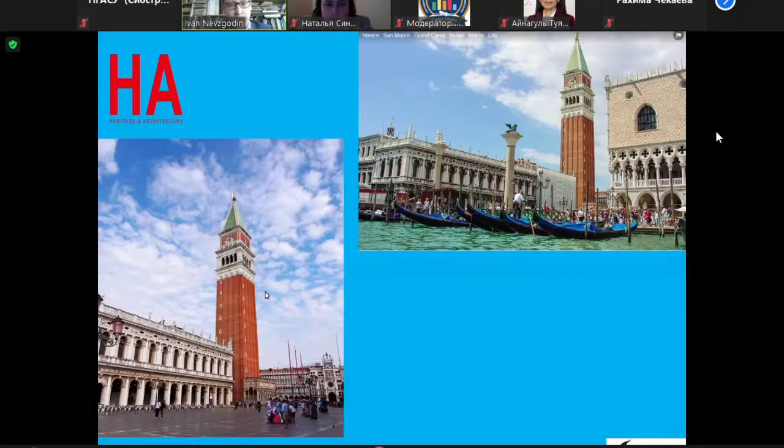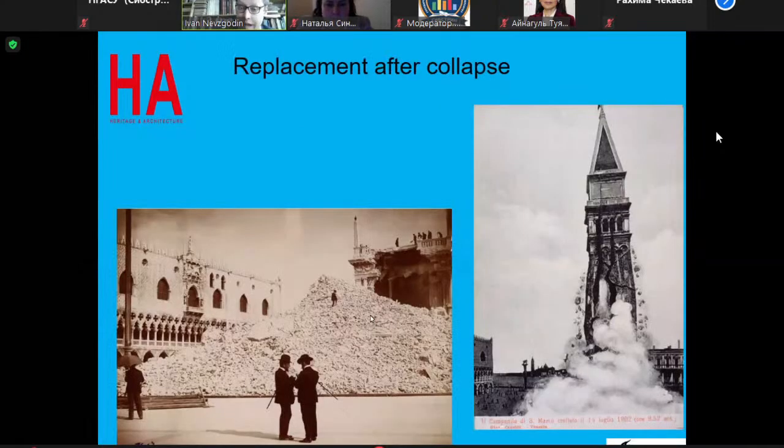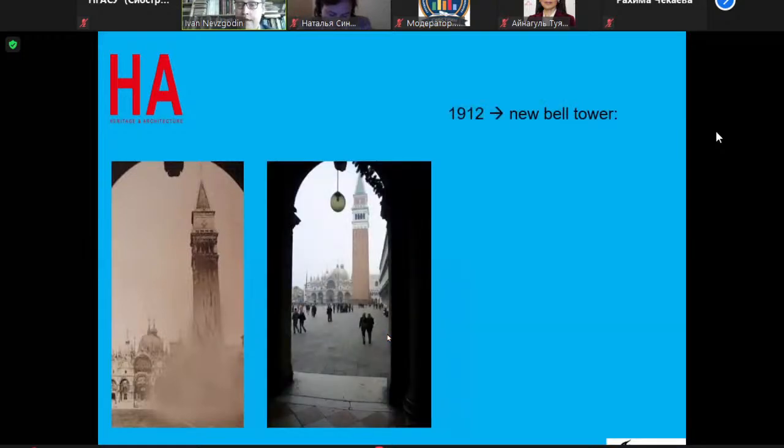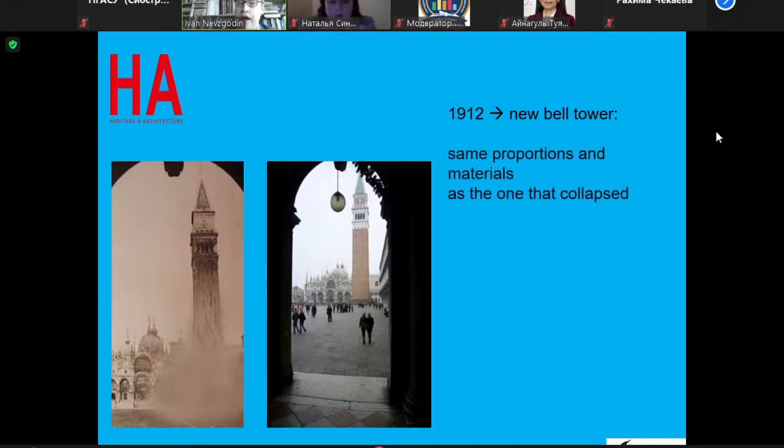And here, an example of Venice. Everybody who visits Venice nowadays will see this campanile and will think that it is an ancient old building. But in reality, the campanile collapsed in 1902. You can see that it was only a ruin, only bricks left from this event. The approach of the Italian government was to reconstruct this building because it was a symbol of Venice, it's the face of Venice. And in 1912, they built a new bell tower using bricks which they could find from the collapse of the building.